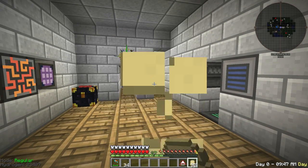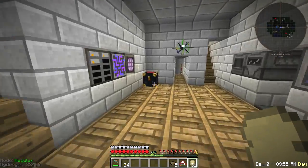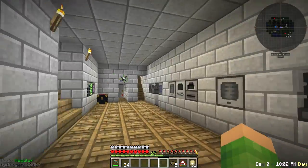Let's just eat some food, because we need some. Have we got any scrap in here? I think only 5. That's a bit rubbish, isn't it? Let's put some more in. Let's put some more cobbling, because we've got a ton of it over there. Absolute metric ton of it. Let's stick some more of that in there.